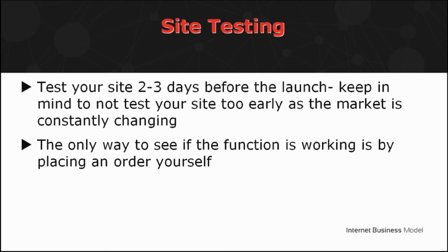Next is to test the sites. Test your site 2 to 3 days before the launch. Continue to test 1 day prior to your launch to ensure everything's in place. The only way to see if the function is working is by placing an order yourself.